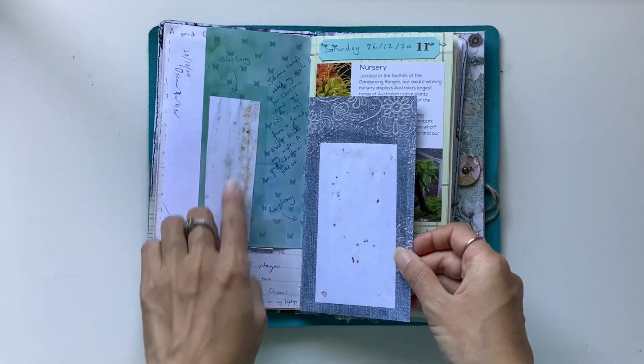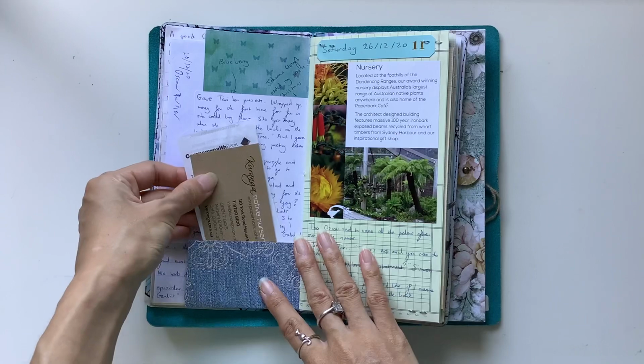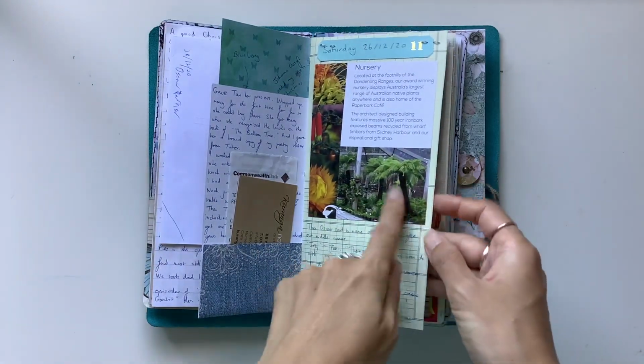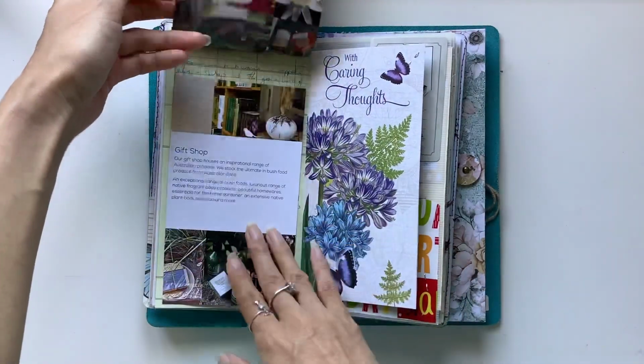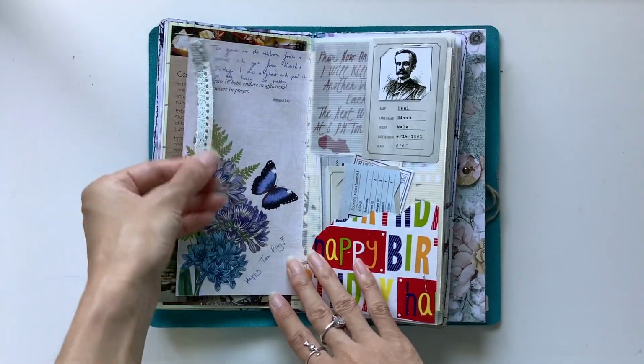I tried to do some blueberry dyeing and some raspberry dyeing on paper. This is when we went to Kuranga Nursery, and I just picked up a brochure and a business card and then stuck them in my journal. So like this. And a bit of ribbon here.